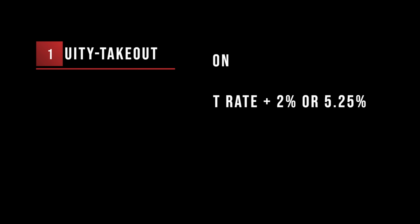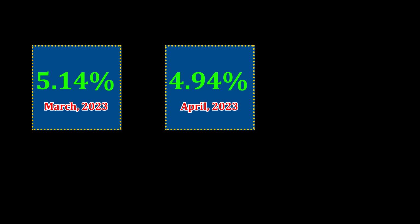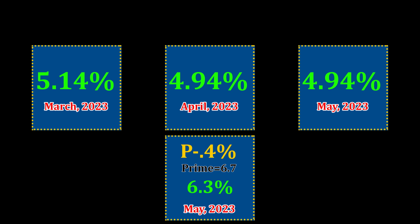So we have both the insured and the insurable mortgage rates popping upwards in the aftermath of the release of Canada's inflation data. And the uninsurable mortgage rates have actually stayed largely the same. Uninsurable mortgage rates, if you remember, that's where you take money out of your home by way of a refinance or an equity takeout, or you have an amortization up to 30 years. You qualify at the contract rate plus 2% or 5.25%, whichever is highest, and of course you don't pay the mortgage insurance. A 5-year uninsurable mortgage rate in March was sitting at 5.14. That dropped down to 4.94 in April and has stayed largely unchanged at 4.94, with a 5-year variable uninsured mortgage rate sitting at prime minus 0.4 or 6.3%.